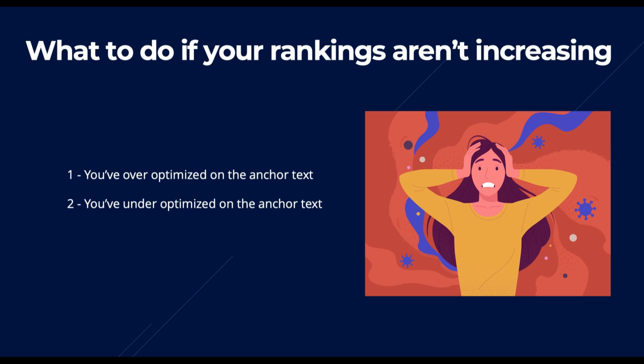If you ever want a bit of guidance for what anchor text you should use, just plug in one of the top ranking competitors into Ahrefs and see exactly what they're using. Once you've done that, you'll have a blueprint on exactly what you can follow too.